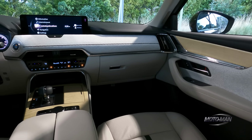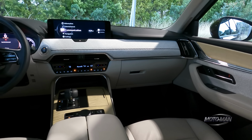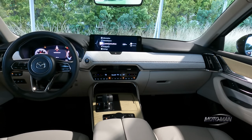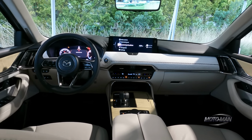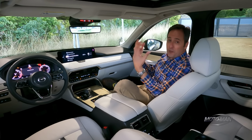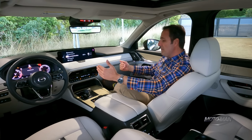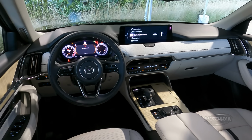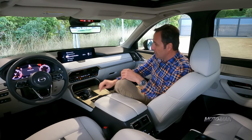It's like the designs from other Mazdas. But this, everything's a bit bigger. The dashboard feels wider. The screen looks bigger. There are more toggle switches. There are more switches for the HVAC and other controls. The console not only feels wider, there's more controls around the unifying controller here.